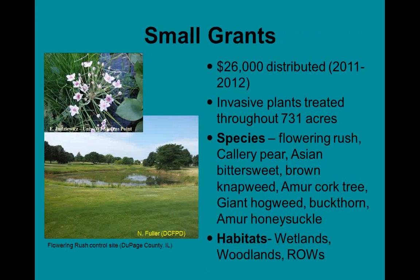We do distribute small grants when we have additional funding available. And in 2011-2012, we distributed about $26,000 to our partners to do invasive plant treatment or research on 731 acres and a multitude of species in different habitats. We hope to have more money to do this soon.